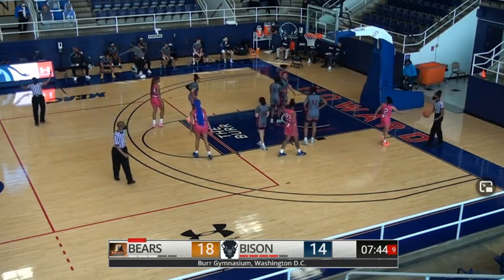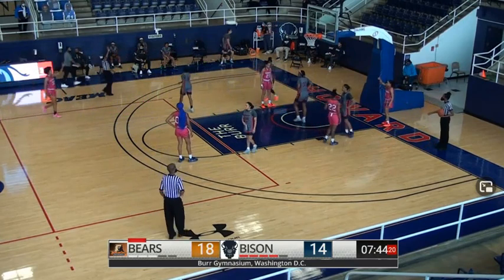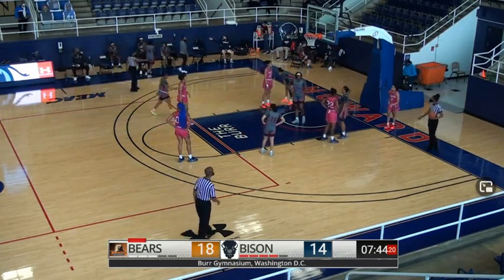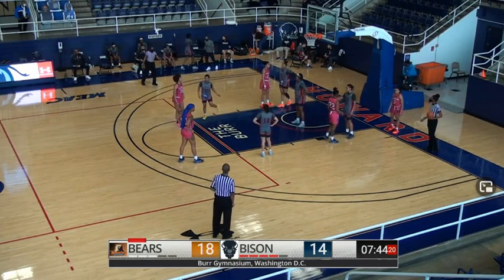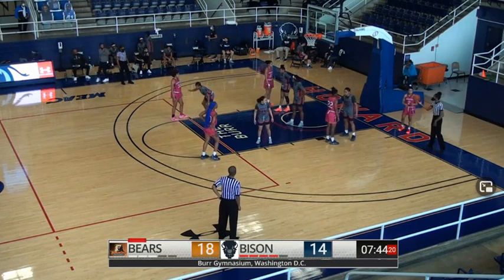So they called a hold on McCullough right there. Couple of subs for both teams. Chrislyn Marsh checking back in. And we also have Kamari Donald checking in.